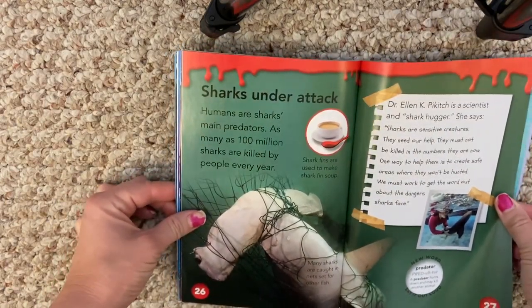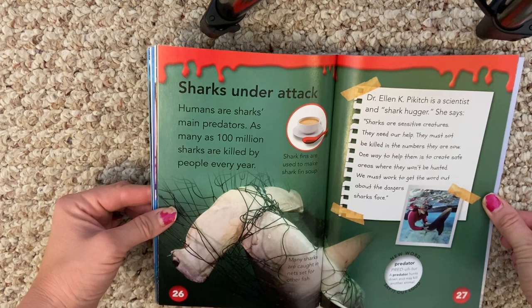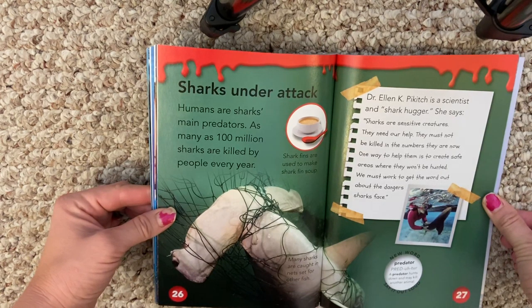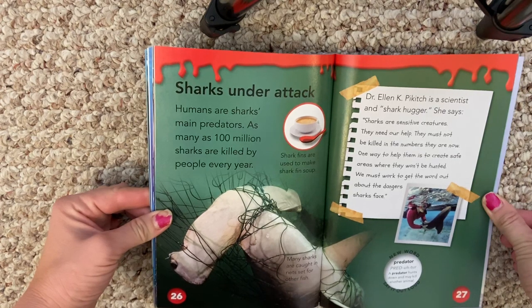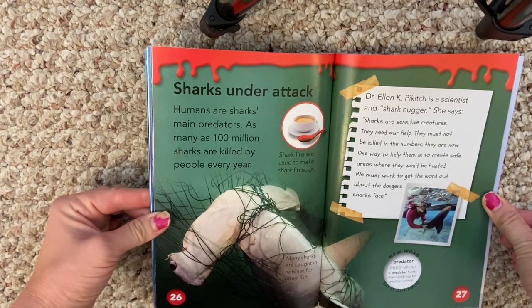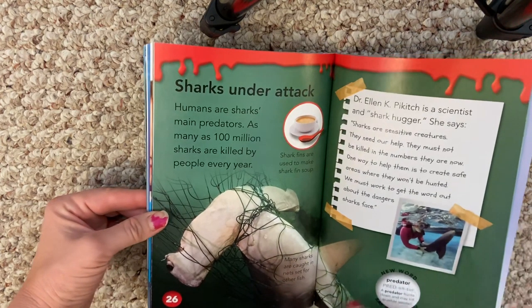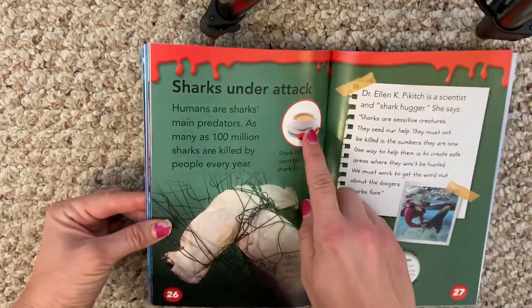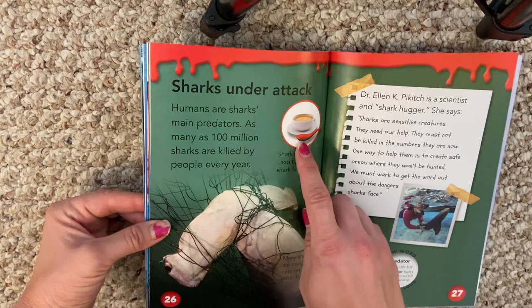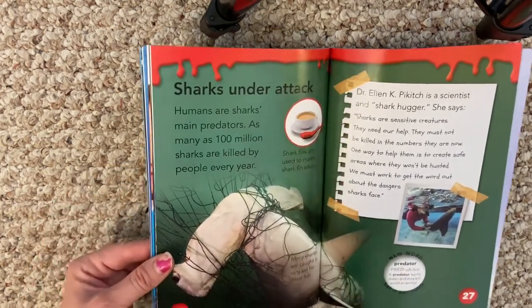Sharks under attack. Humans are sharks' main predators. As many as 100 million sharks are killed by people every year. Shark fins are used to make shark fin soup. And there's the picture, right? There's our caption. That's why they're showing us soup, to show us this is shark fin soup and that many times sharks are killed to make this soup.